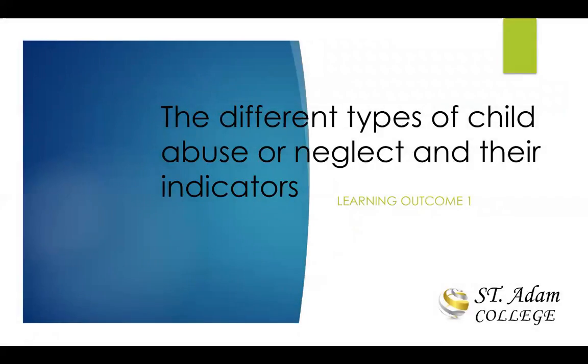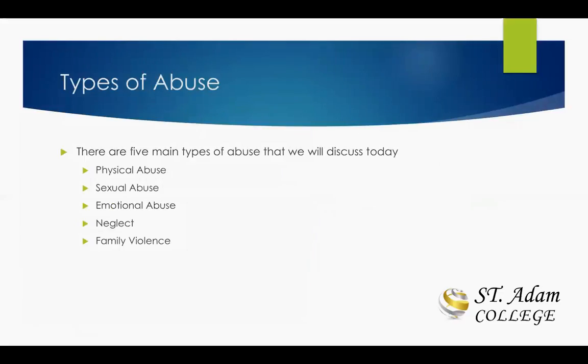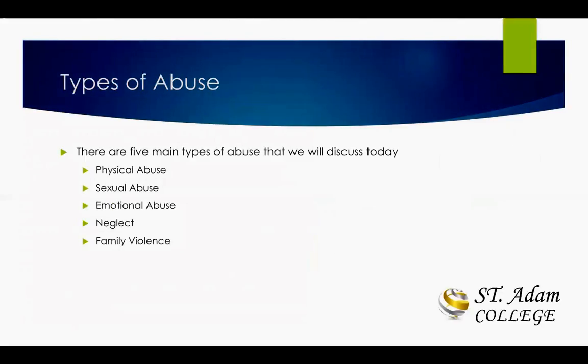So now we're going to have a look at the different types of child abuse or neglect and their indicators. So types of abuse, there is physical, sexual, emotional, neglect, and family violence. Each state has slightly different wording around these and around the definition. So I've gone with generic definitions to suit an audience that is from all across Australia. We will go through state-specific terminology a little bit later.